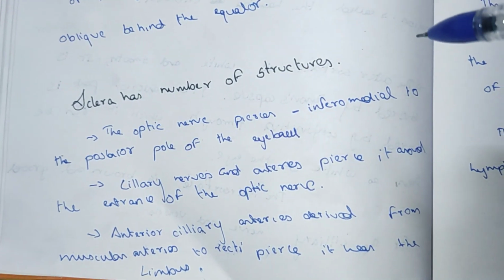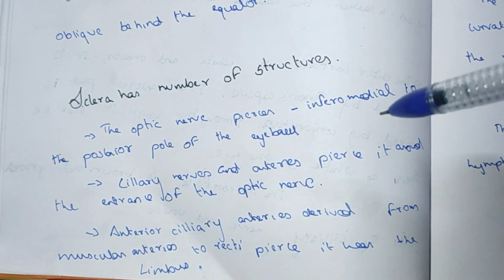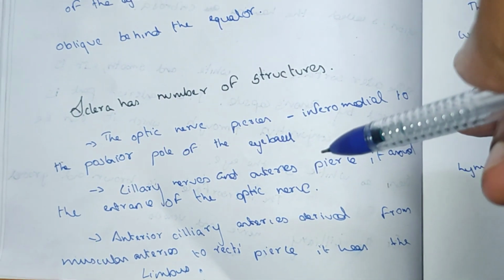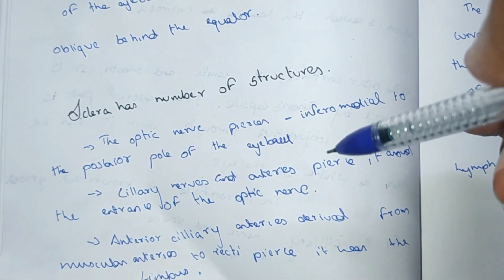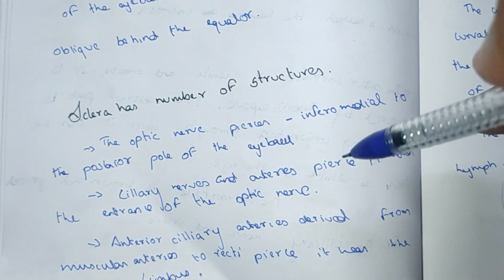The sclera has a number of structures which pierce through it. One is the optic nerve, which pierces the inferomedial part of the posterior pole of the eyeball. The ciliary vessels and arteries pierce around the entrance of the optic nerve, the weakest part of the sclera, which is pierced by many arteries and vessels.